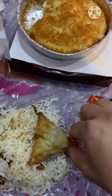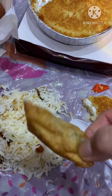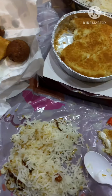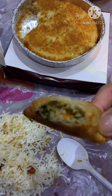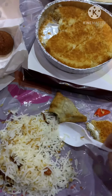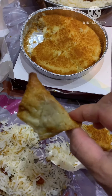Yung kamay ko kumakain din. Kasi actually dito dapat naka-bare hand kang kakain. Walang kutsara. Ito kami eh. Alam na. Gulay. Inside is gulay. Ganyan ang ano nila. Spring roll nila. Triangle.